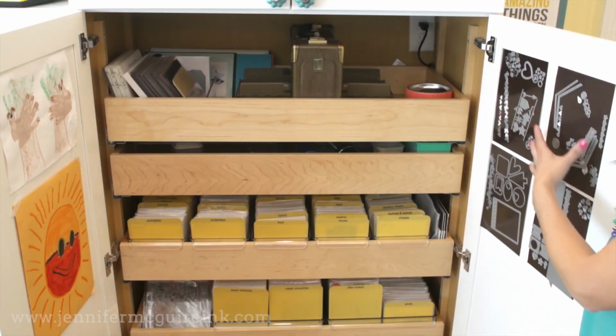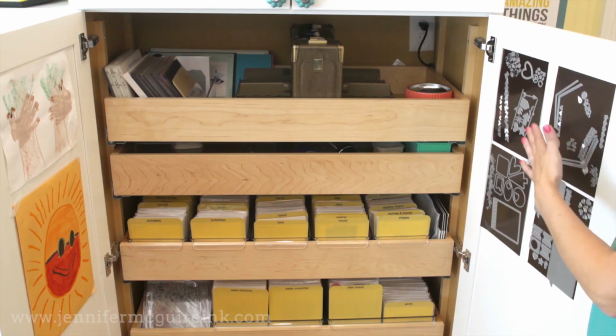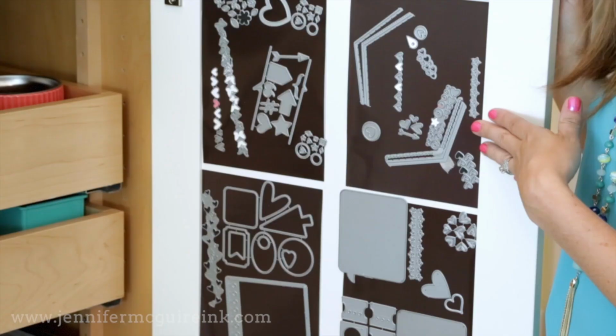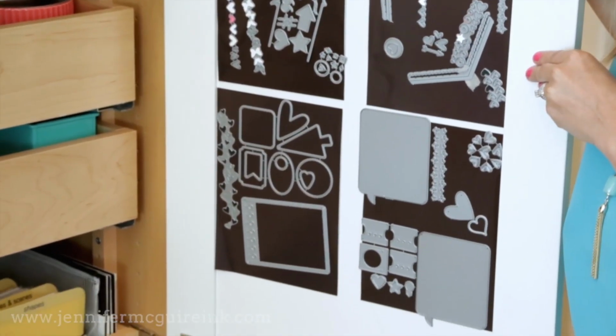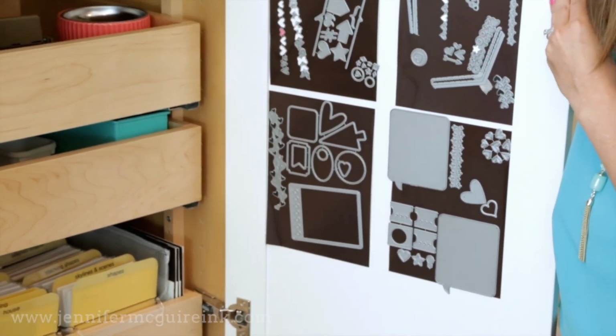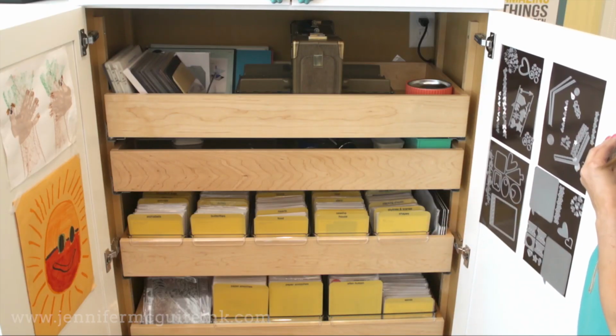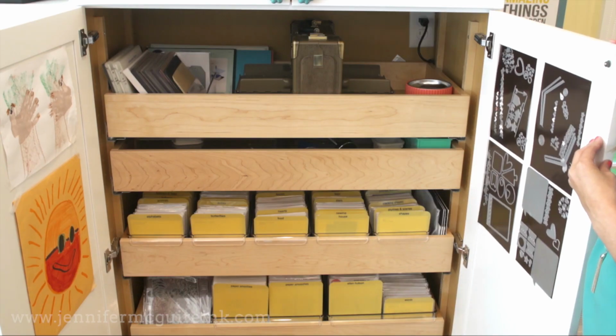Over here I've put some magnetic paper into my door so that I just have stuck to it my favorite dies, the ones that I'm reaching for often, so I don't have to go digging for them every time. This has really saved me a lot of time. Below I have more wafer thin dies, extra stamps, some stencils, and embossing folders stored the same way.